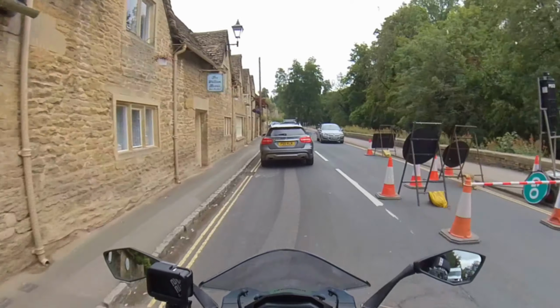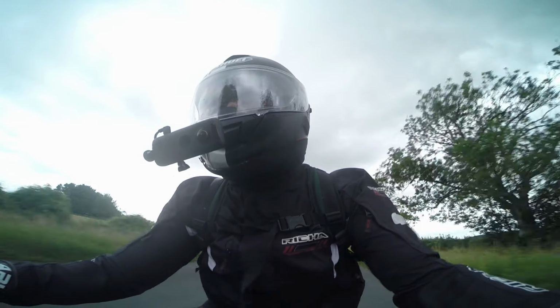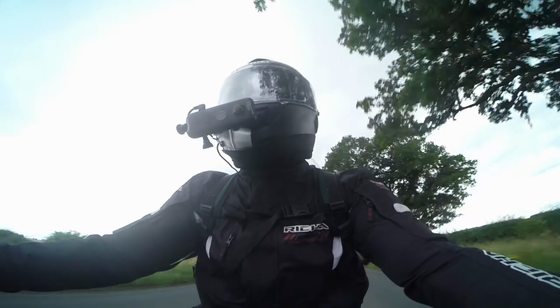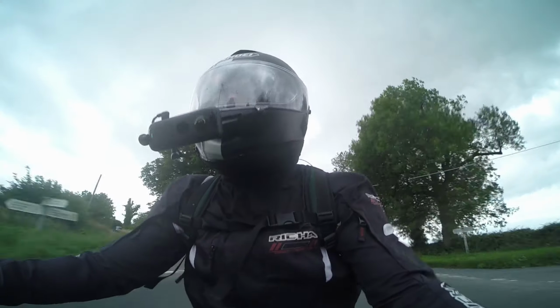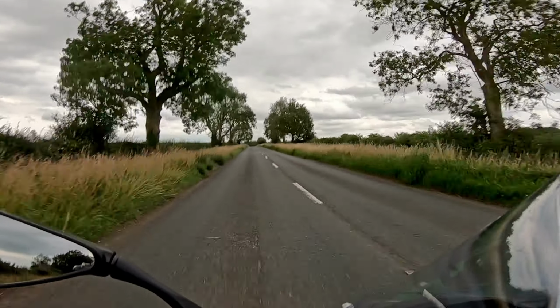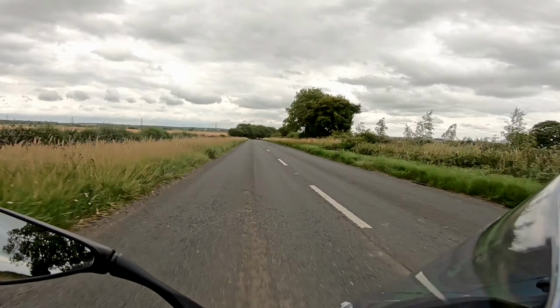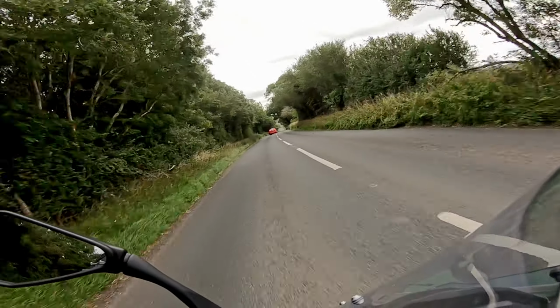Okay, I think I can pop past. Yeah, so when you give that throttle a tug, hello. That's certainly quick enough to be fun. Yeah, that pulls pretty hard in the higher revs.